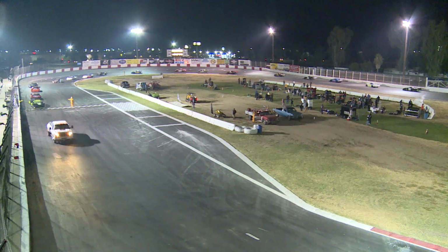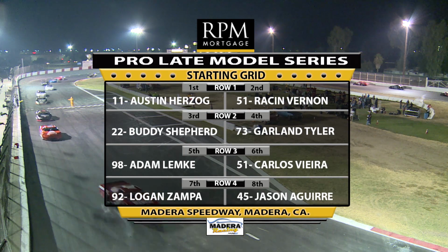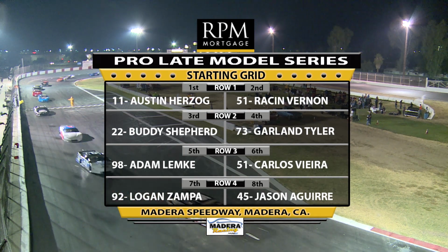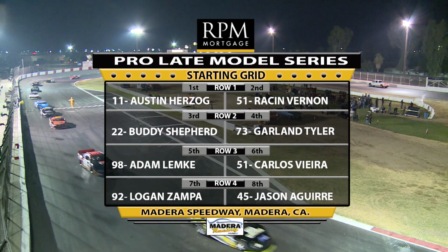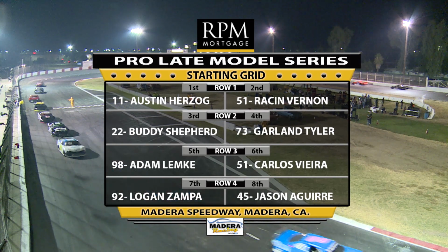Yes, it is Steve Blakesley on a warm summer's night out here in California. We find after the redraw, Austin Herzog in the 11H will lead them away with the 51V of Racin Vernon on his outside. Second row, Buddy Shepard and Garland Tyler. Row 3 will be the 98L of Adam Lemke and the 51 of Carlos Vieira. Row 4, Logan Zampa and Jason Aguirre.